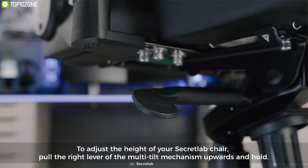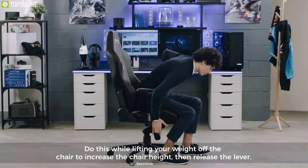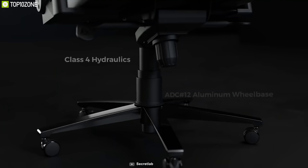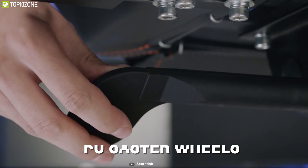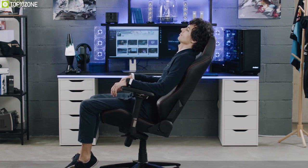Sit with absolute peace of mind as this chair features class 4 heavy duty KGS gas pistons, which is the best in class for consistency, stability, and safety. It also comes with ADC 12 aluminum wheelbase and extra large PU caster wheels for ultimate durability and movability. Overall, the Secretlab Omega 2020 gaming chair balances firm support with comfort and tops it off with fine, spill-resistant leather and pillows that you'll adore.